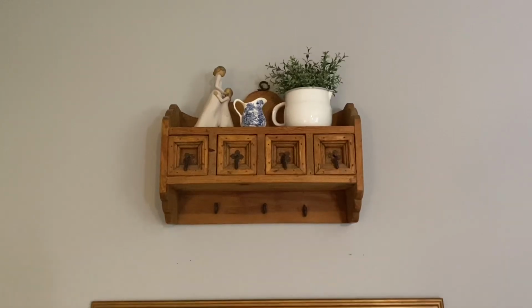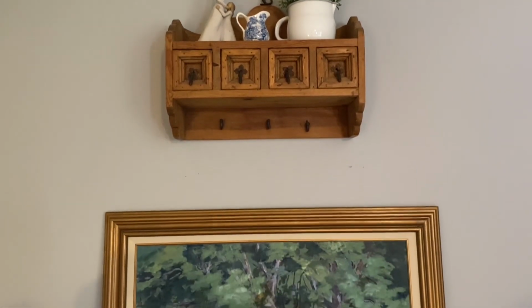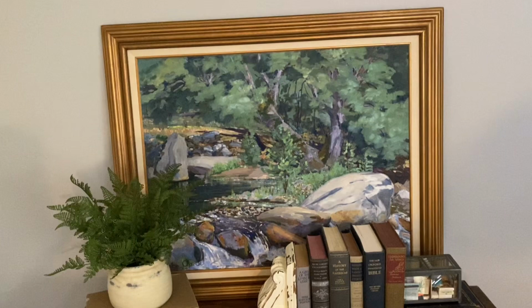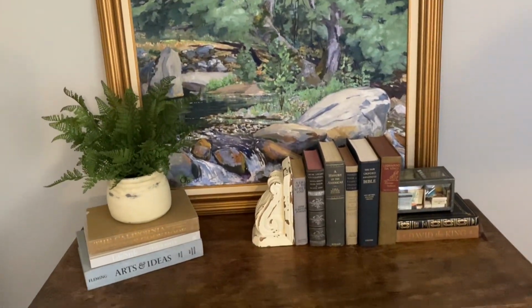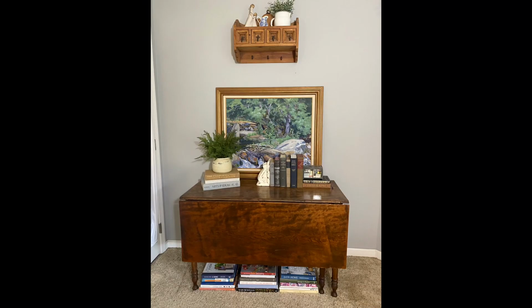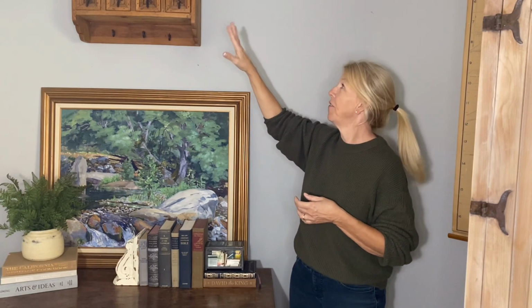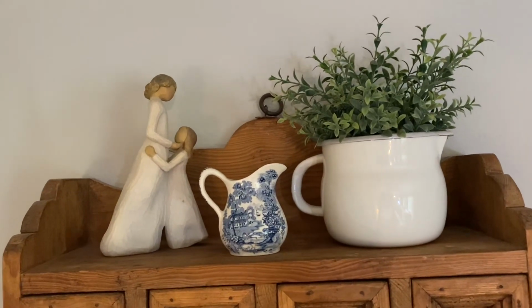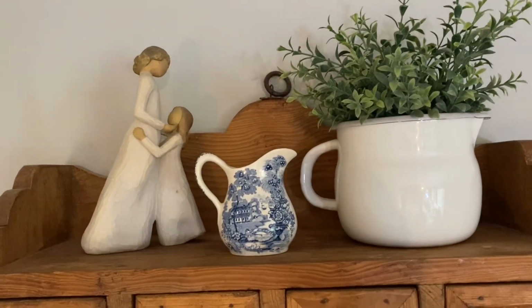I might be leaning towards whitewashing just so that I'm carrying that color over, but I feel like the dark would look really great too, because as it is right now, I don't think it looks bad. I just want to get rid of that orange tinge, so just a little bit darker might be great, or lighter. And then up at the top, I have a figurine, another potted faux plant, and one of my small English blue and white pictures.